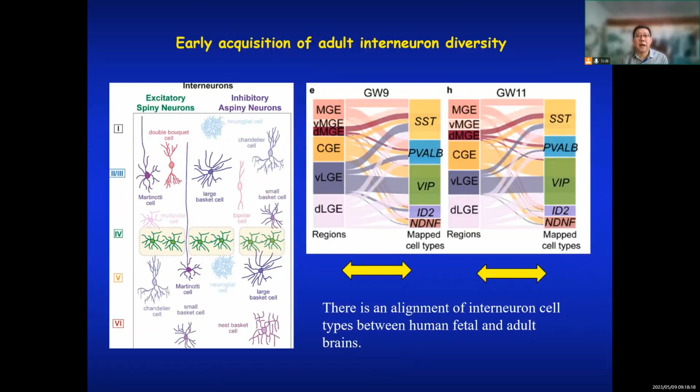The third question we look at is the diversity of interneuron precursors and how they are specified at a later or early stage. On the left is a diagram of different cell types in the cerebral cortex. You can see they are located in layer 1, layers 2 and 3, and layer 5.